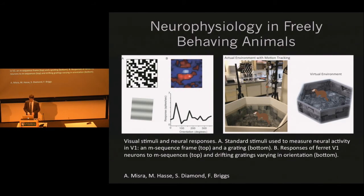Another project I've got going on is a collaboration with Farran Briggs in the Physiology and Neurobiology department, where we've built a physical environment with precisely controlled, enriched visual scenes, naturalistic scenes, and a ferret is going to roam around freely in this environment with a wireless neural probe in its primary visual cortex. Meanwhile, we're going to be tracking its position with an optical position tracker, sort of like you would do with Gollum in Lord of the Rings. So this ferret's going to be freely roaming around, exploring this natural scene.